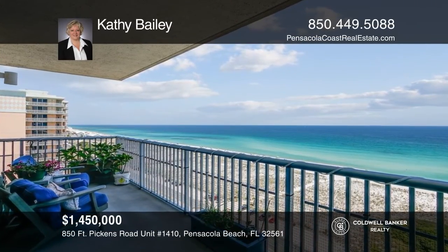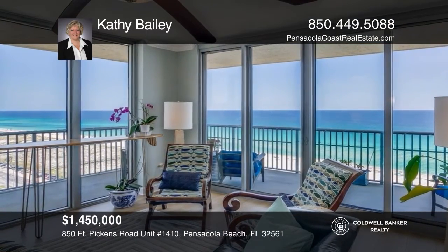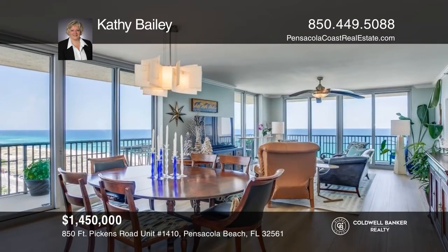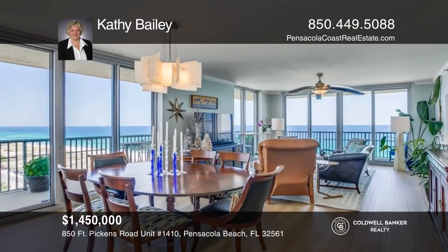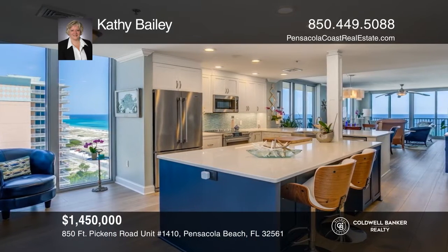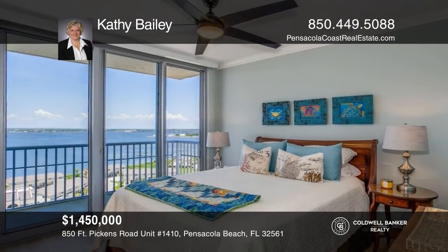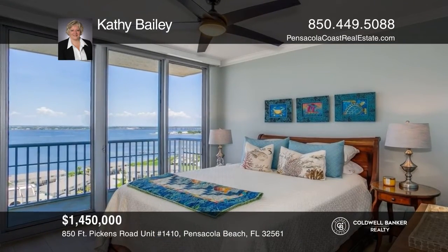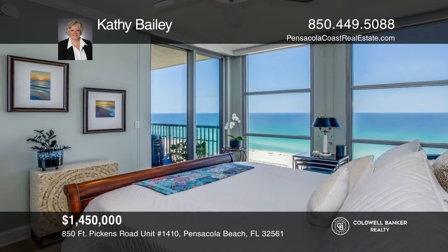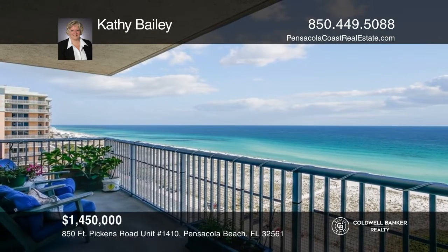This elegantly updated 14th floor sky home wraps around the entire eastern end of Emerald Dolphin and has the views you won't forget. Professionally updated with the top of the line chef's kitchen, luxury vinyl plank flooring, Wi-Fi locks, thermostat, and smart lighting, 3 bedrooms with en-suites, custom closets, and water views. Feel that this is the property for you? Contact Kathy Bailey to see how to make it yours.